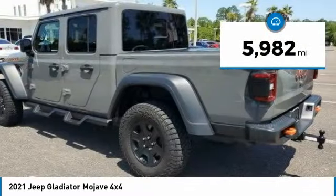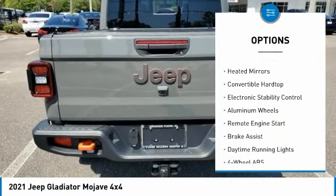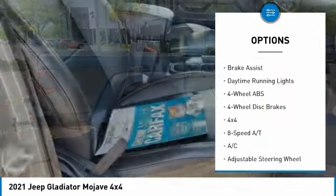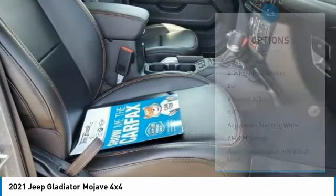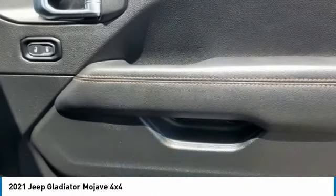Here are some of this vehicle's great options. Tire pressure monitoring system, sliding rear window, front tow hooks, heated mirrors, convertible hardtop, electronic stability control, aluminum wheels, remote engine start, brake assist, daytime running lights.